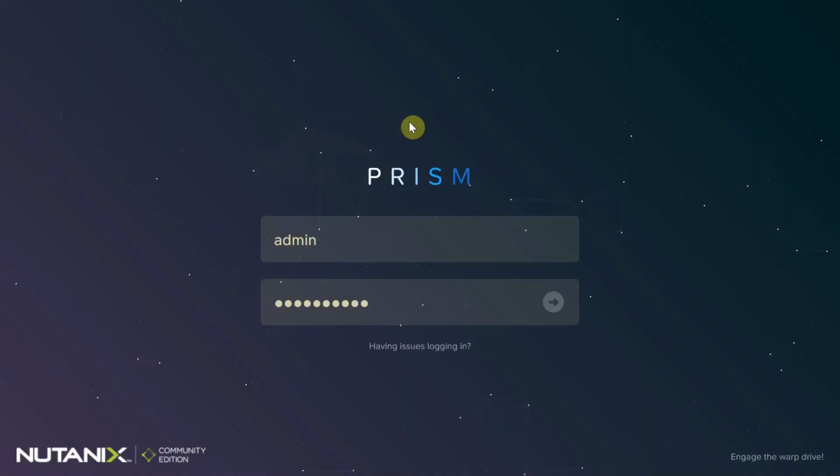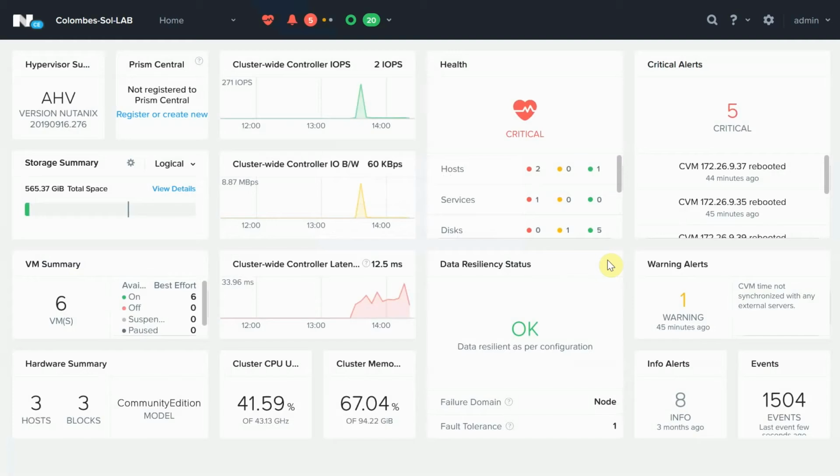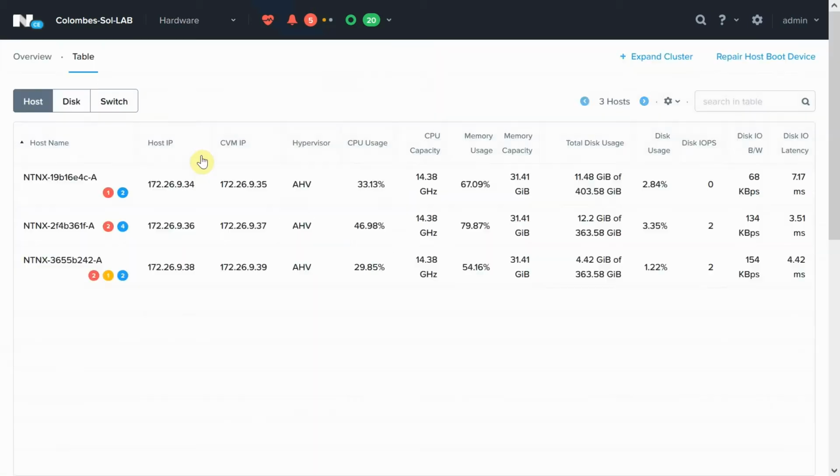I'll start the demo by reviewing the configuration from Prism, which is the Nutanix management platform. As you can see in the bottom left corner, what I'm running is the Nutanix Community Edition. So I'll start by reviewing the cluster. For that, I go here to Hardware. And what we see is that I have 3 hosts in this cluster.